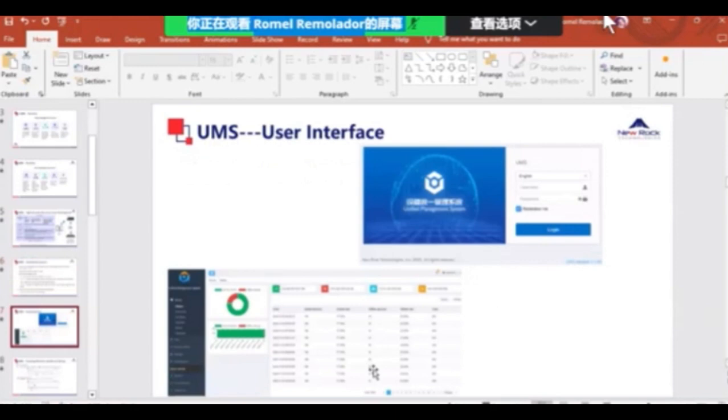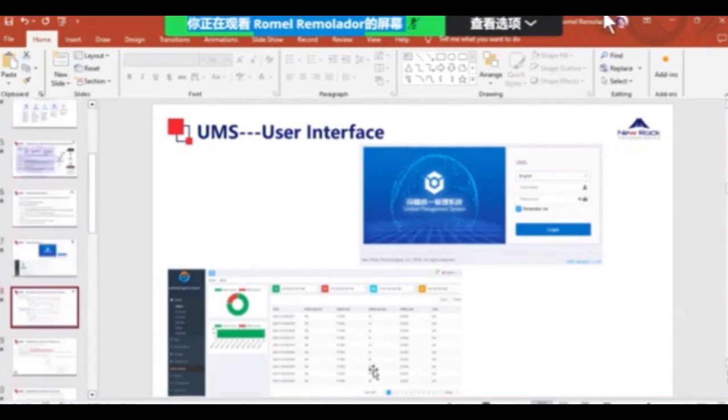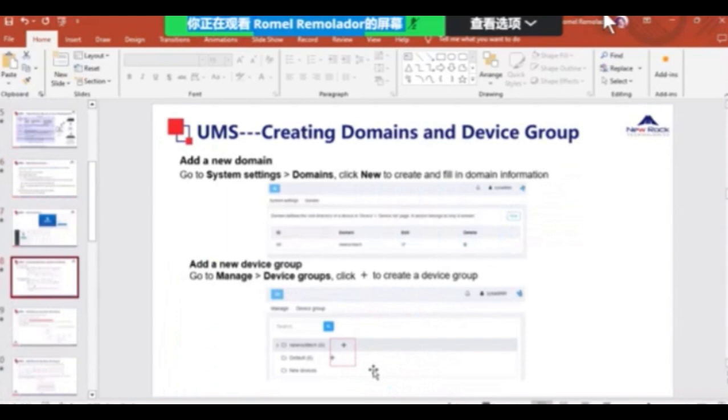So this is the user interface. On any computer connected to the UMS server, you simply enter the UMS IP address or domain name and enter the port, which is 443. By default, the admin is sysadmin and the default password is admin@123. Okay, so let me just give an overview. After that, I will show you how to add the devices.